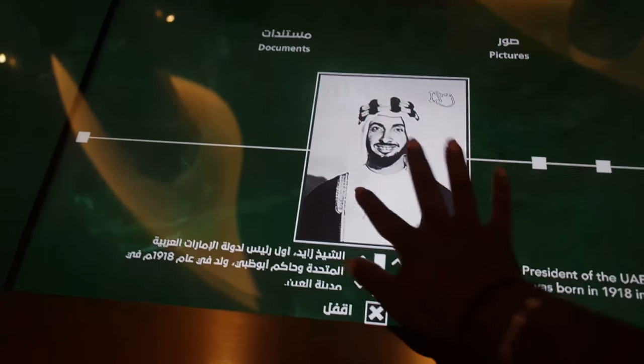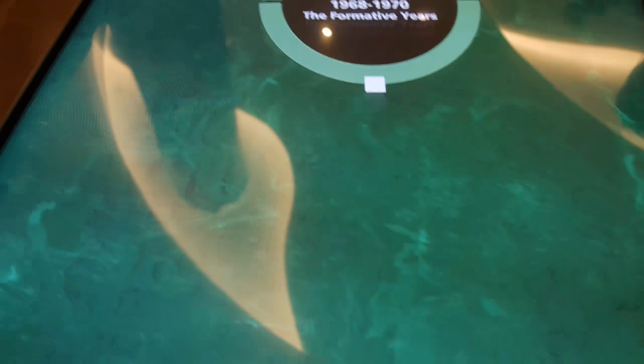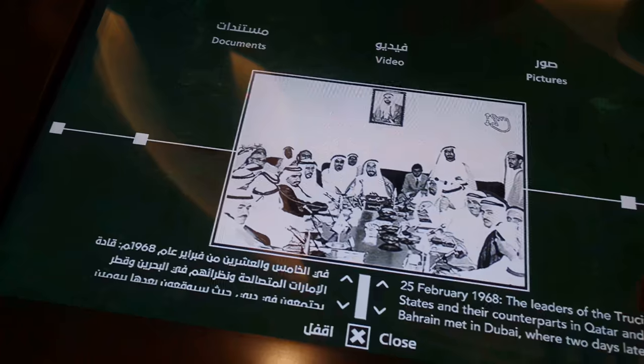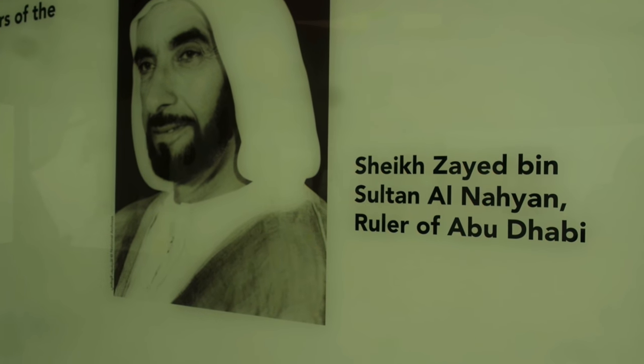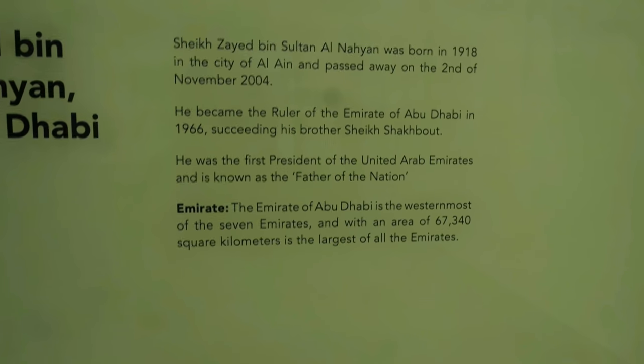So Sheikh Zayed was born in 1918. The granddaddy. Oh. Yeah. The one, he's probably not alive anymore. Great granddaddy probably at this point. This is all interactive. I know, it's a really nice museum. So this is the father of the nation, first president of UAE, Sheikh Zayed. And his son is in power right now. He passed away 14 years ago. So Sheikh Zayed grew up to lead the country.